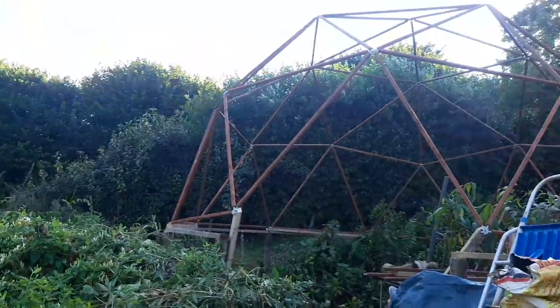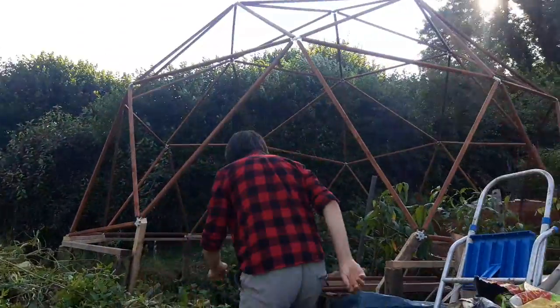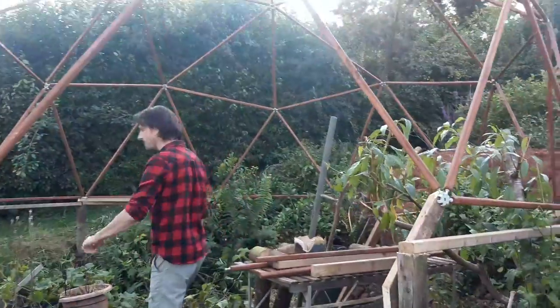resurrect the geodesic dome. Look, it's up. Come on, let me see. If I were to build another one, with or without help, ideally with, I would definitely build it on a flat surface, then it would be no trouble. It wouldn't have collapsed like it did earlier this year when I tried to do it by myself, stubbornly.